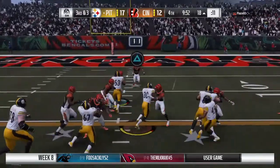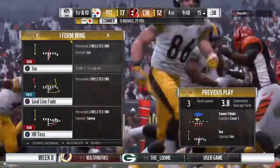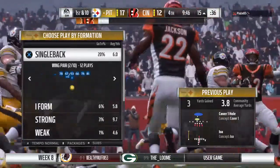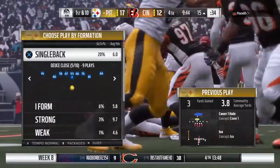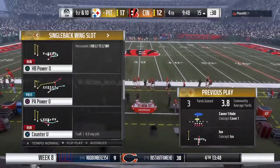They run with Connor, and he picks up the first down yardage as he takes this one down to the 15. Gives him 3 yards and a fresh set of downs. How about this offensive line? They're really starting to establish themselves, take over this game.